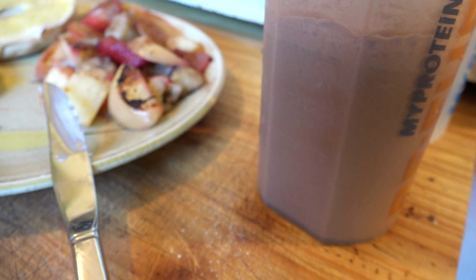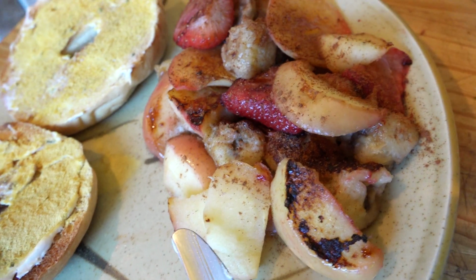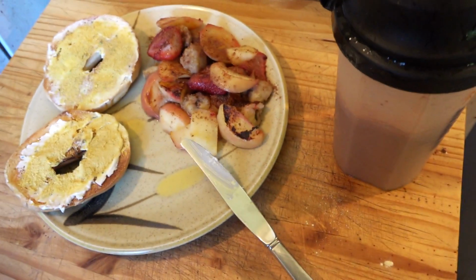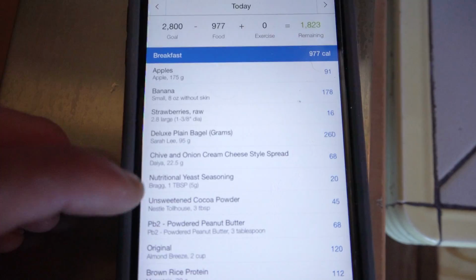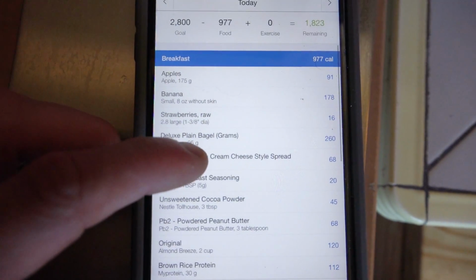And there is what we are looking like after we shake it up. It is super good. It's kind of like having a little bit of Nesquik with your really sweet little breakfast. This is definitely not a breakfast that I usually have. This is more of a typical breakfast that a normal American person would have at a hotel or something like that. The only difference between this and a hotel meal is that this is all tracked here in MyFitnessPal.